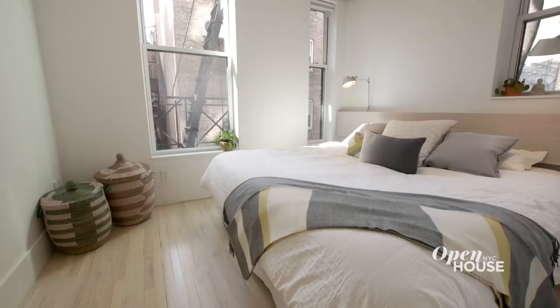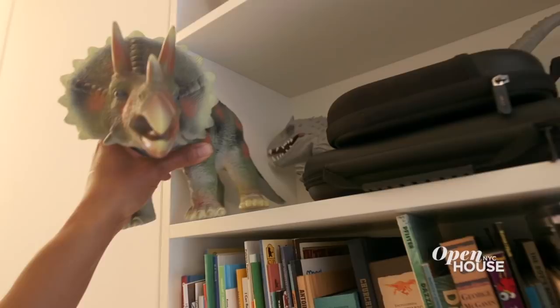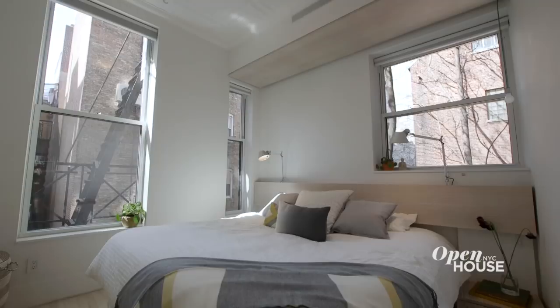At the back of the apartment are two bedrooms, the kids' room and the master suite. While renovating the apartment, we discovered two openings where there used to be windows. We decided to take advantage of that by installing built-in bookcases and a desk, making a perfect place for a dinosaur collection. In the master suite, it was all about flexibility and privacy.